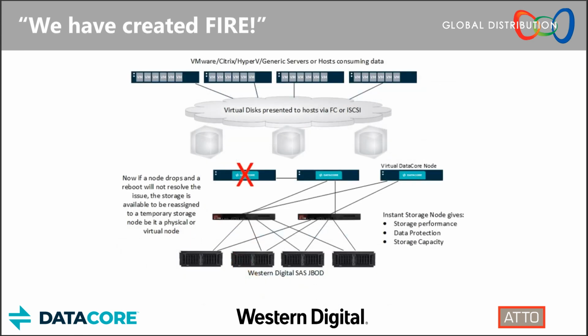However, by being able to repoint all those disaggregated drives to a new DataCore server, one that we could spin up virtually, we can have that data protection back up and running in as little as 15 minutes. So the performance and the data is back to what it was before. That is, besides the resiliency, that little extra oomph that ATTO is bringing to a DataCore solution.